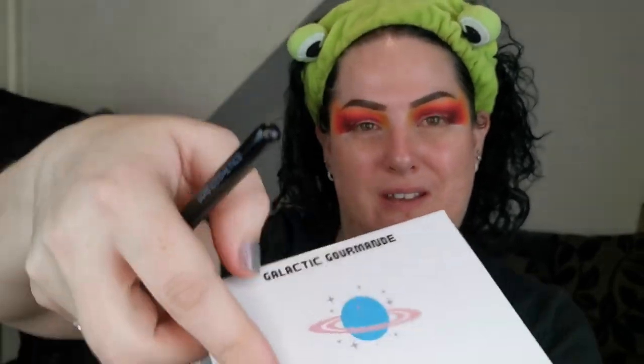I popped on some of my Kyma Cosmetics Glitter Primer. I love it. And the first shade I'm going to go in with is Europa. That's out of the Galactic Gourmande palette, of course. And I'm just going to place that on the outer part here. These shadows are absolutely something else. Just look at that. They are stunning.